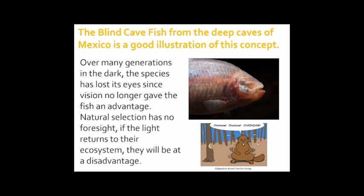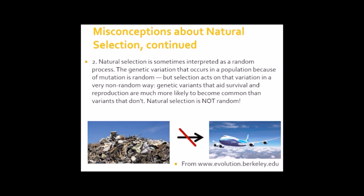That beaver can try and want a chainsaw as much as it can, but it's not going to happen. The other one is the one that Dr. Neil deGrasse Tyson mentioned, is that people think that natural selection and evolution is random. It's a random process. That's absolutely false. So if you're beginning with that argument, you're beginning with the false argument.